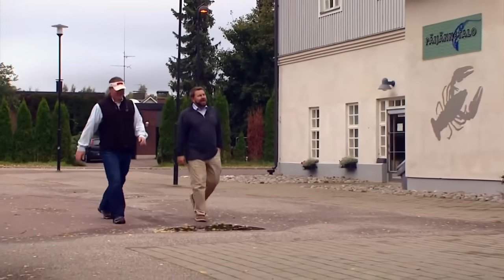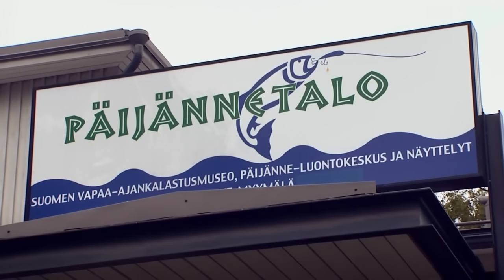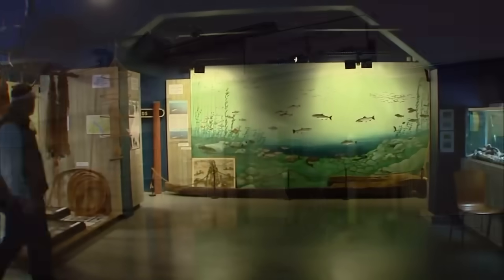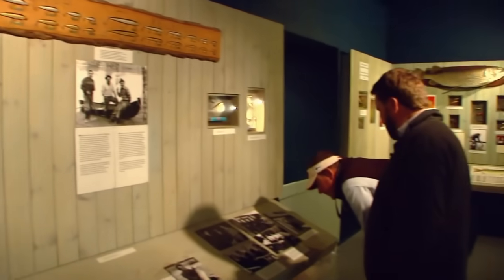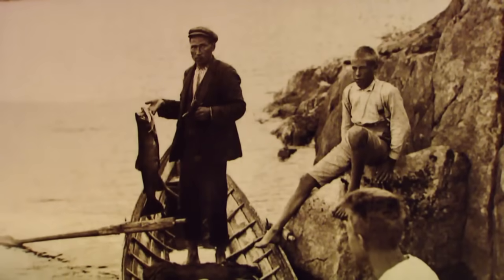So what is this place? Sport fishing museum and a kind of a nature center and a special exhibition on the Rapala factory. Vaski's local museum celebrates Finnish fishing traditions, specifically Lauri Rapala's. See, back around World War II, Lauri made his living as a lumberjack. But during tough times, he tackled commercial fishing to make a few extra bucks.